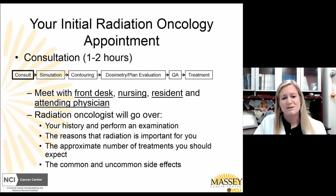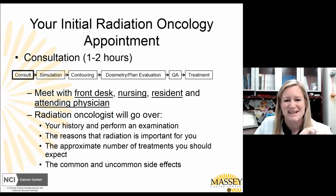Now, it's important to remember the side effects to radiation are not the same for each individual person and each individual disease site and treatment type. So make sure that you ask your doctor this as opposed to just looking online.